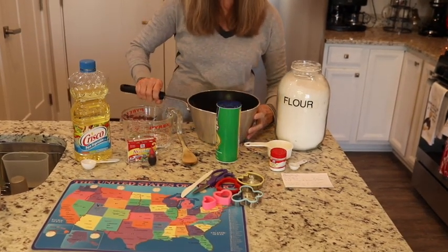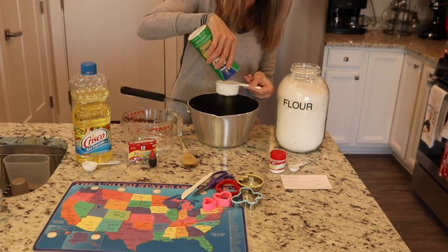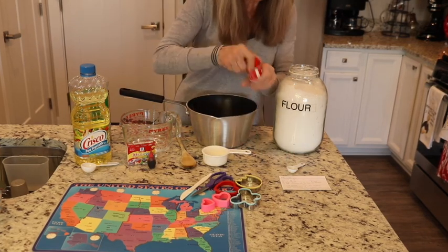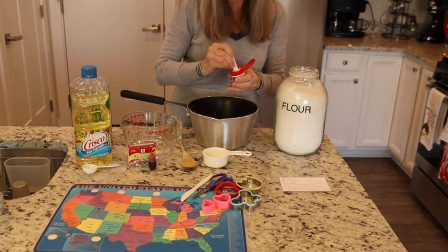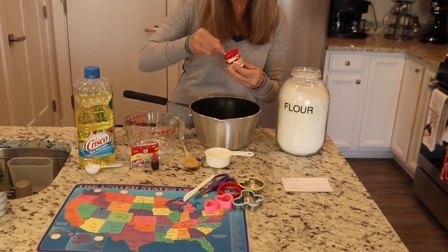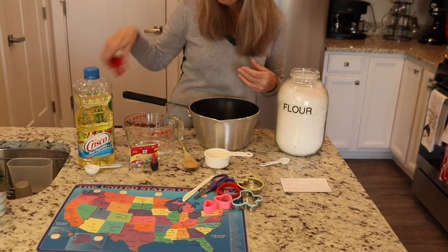I need half a cup of salt. And in it goes. And then I need 2 teaspoons of cream of tartar. Cream of tartar is a preservative. That means that your Play-Doh can last a really long time in a Ziploc bag in the fridge.